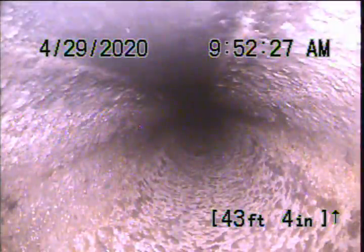Okay, we're getting close to where that standing water was for that 4-foot section. That doesn't appear to be a whole lot in there, so I won't note that in the report. From 42 to 46 feet, looked like it drained out. It's just a minimal amount of standing water, so that does not need repair.